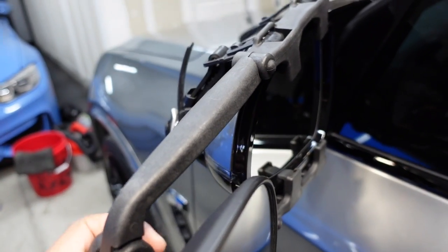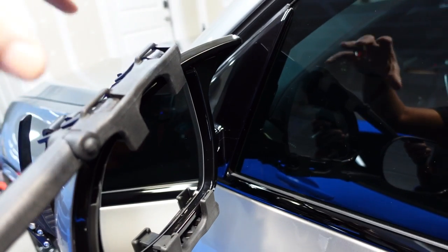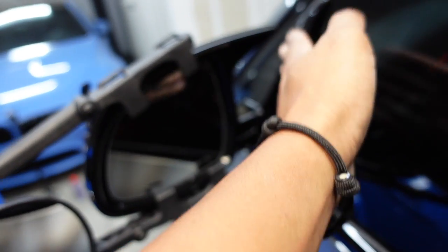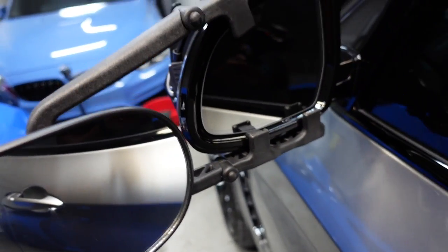These were a little bit of a pain. I got these on Amazon, I'll link them. I put these on the F15 X5, and they fit that mirror fine. The M mirror is a little bit more of a challenge. I don't know why, I feel like they're the same shape. It's just this piece is different, but I had a little bit of a challenge getting these back on again. Hopefully they hold up.